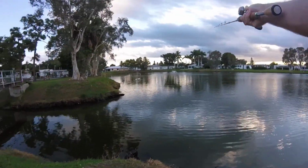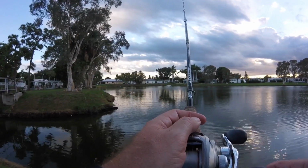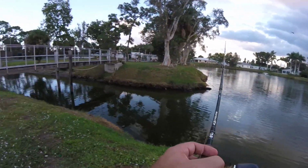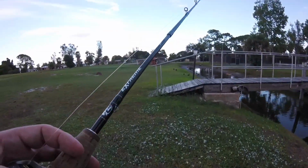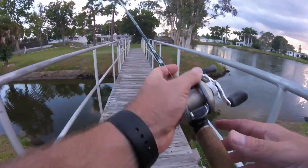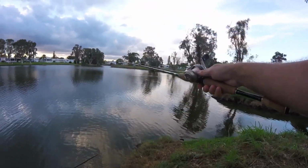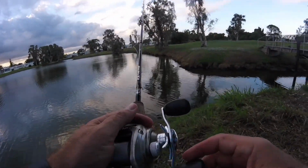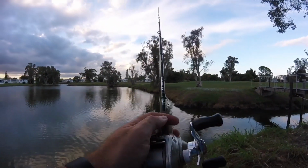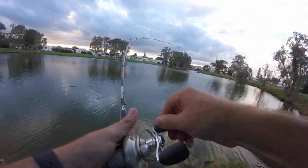A little deeper out here in this deeper water. Let's see. I'm gonna go over this bridge and hit this point from that side. What the heck is that right there? There we go, another one.